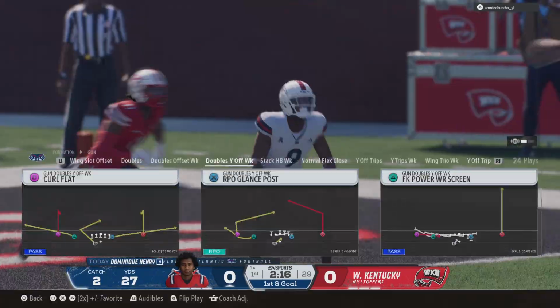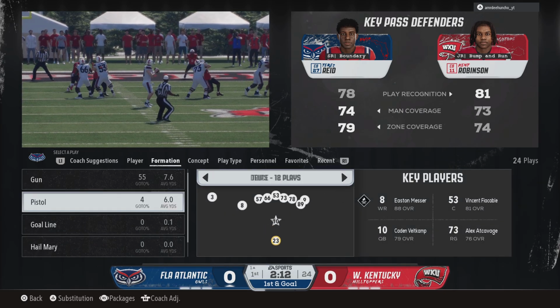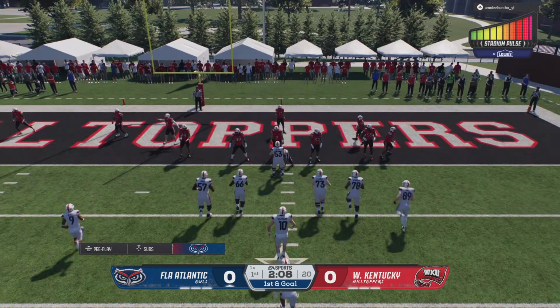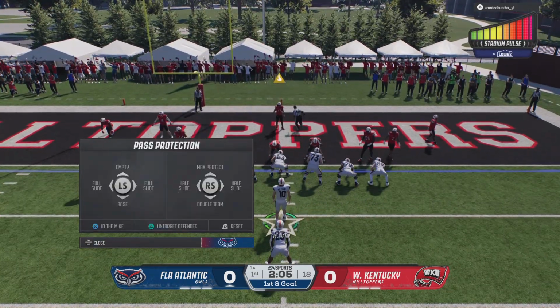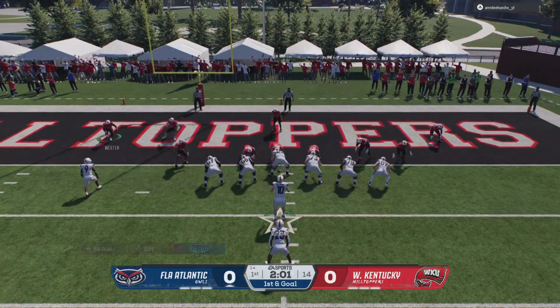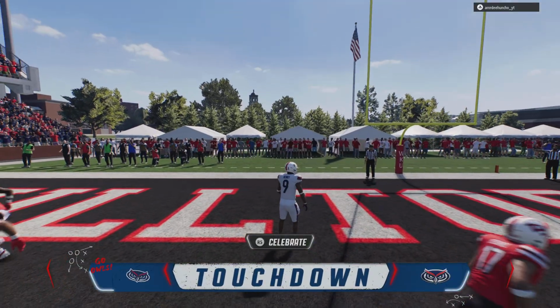Makes the catch. That completion has them right on the doorstep. They'll mark it at the 1. Curl route seems simple, but when you time it like that so it's right on him, man, that's a tough play to stop. And give the receiver a lot of credit, too, because he knew where the sticks were. He got his depth on the route, and then he came. He's trying to get it in.